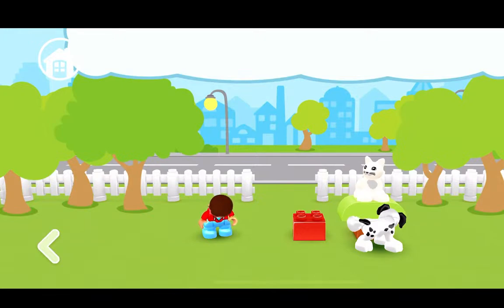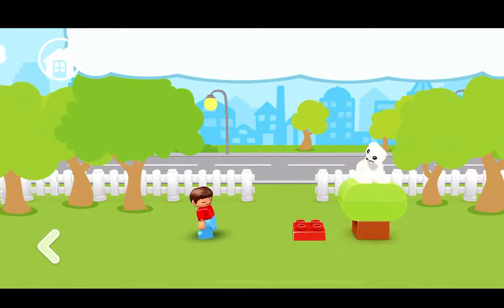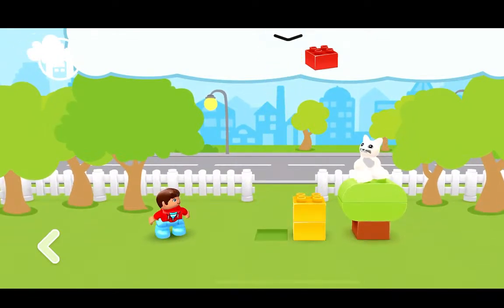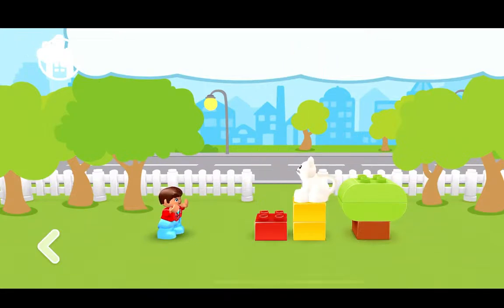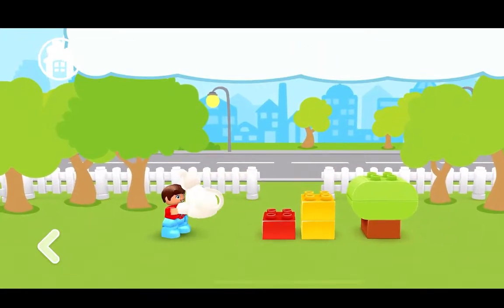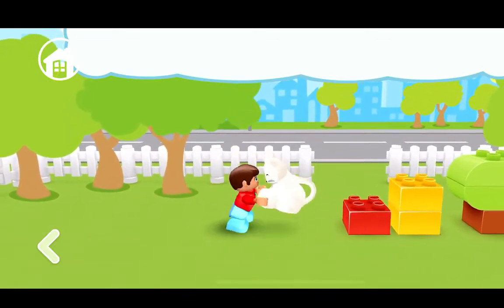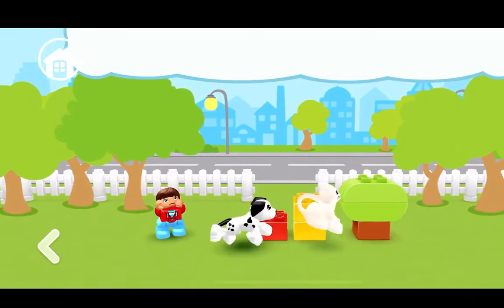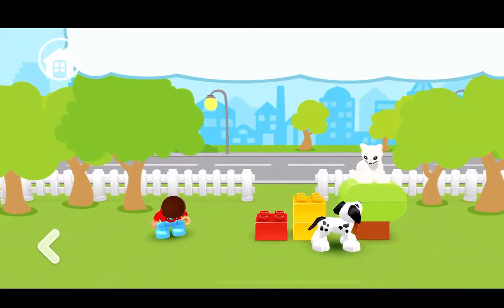And it peed under the tree where the cat and the tree grew. What to do? Oh, I know. Take many parts and save the kitten. Do it. Two yellow parts and one red part. Super. The dog. Oh no. One more dog.